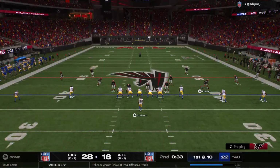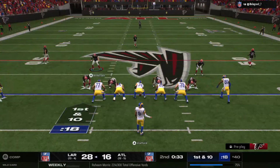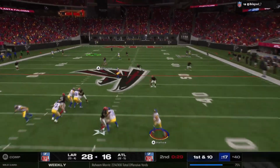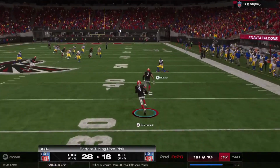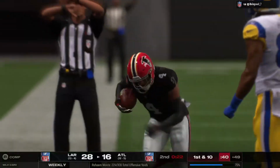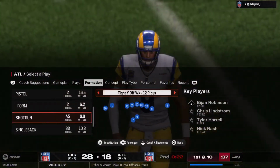New set of downs to approach here from the 40. 50-50. Throwing now on first down, Stafford. Oh, he put some heat on this deep ball. Oh, someone stepped in. It's intercepted. And the Falcons will take the interception back across midfield before they finally track him down.